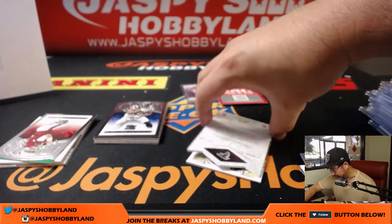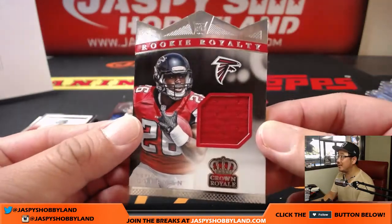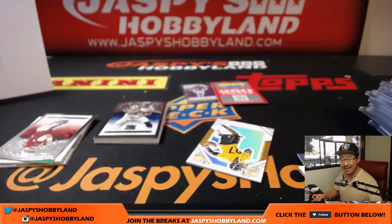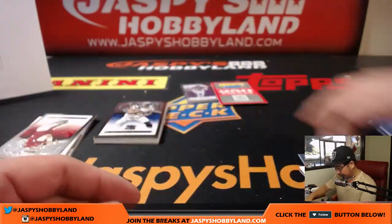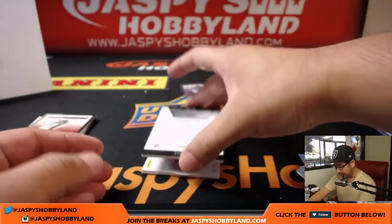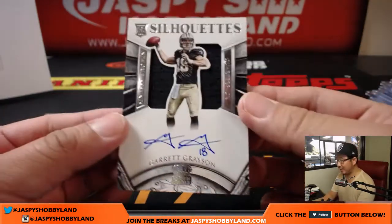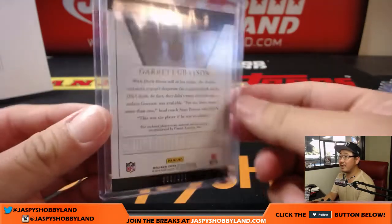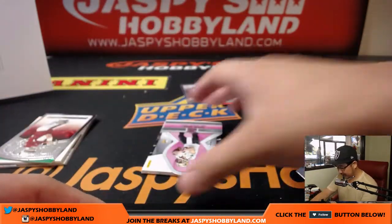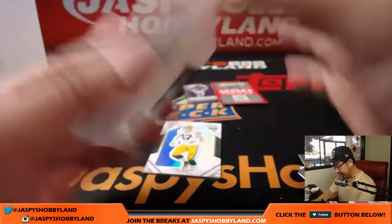And behind here is a Tevin Coleman. Rookie royalty relic. Nice die cut and patch. 154 out of 499. Bulldog fan with the Dirty Birds. There you go, Will. And Garrett Grayson, 88 out of 199. Is Garrett Grayson still in New Orleans? Karen Steele, is he the future in a post-Breeze world? Got another randomizer coming up, 86 out of 99.